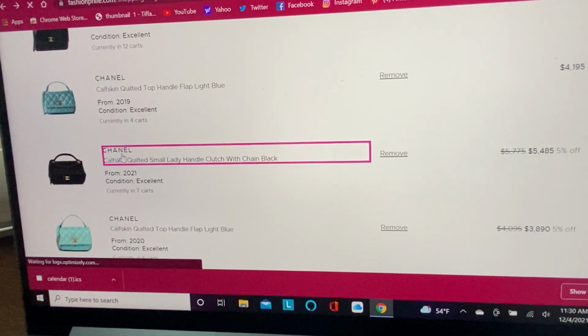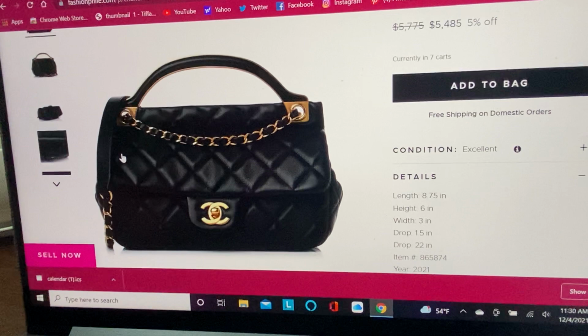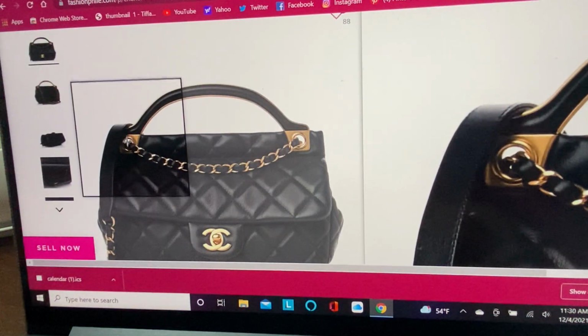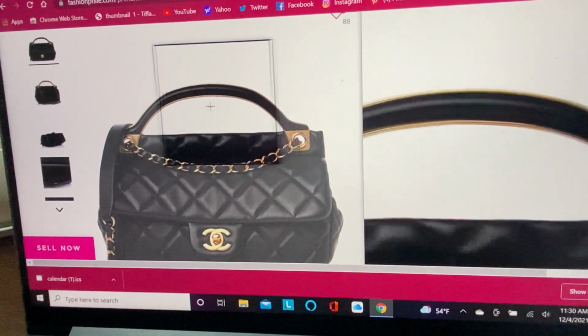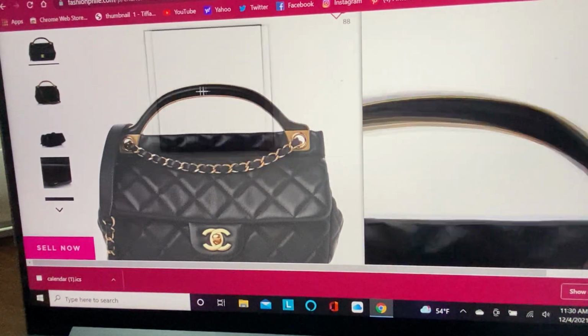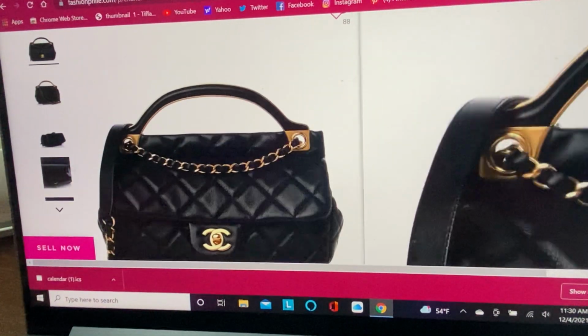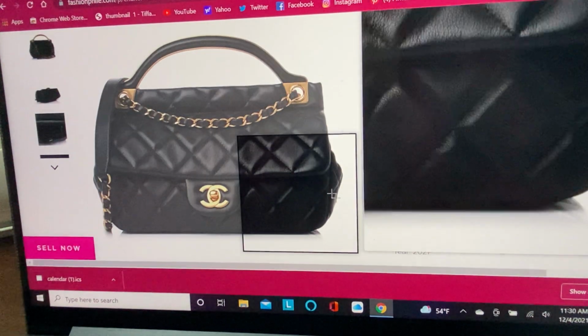Here's the black version, but because it's black, oh no, here's not the same version, but here's a black type. So this one has a built-in handle that doesn't move like the other one. So this is cool because this handle is stiff and gorgeous and has gold hardware. It's slightly more structured. It's also slightly longer. This is 8.75. That one was 7.25.